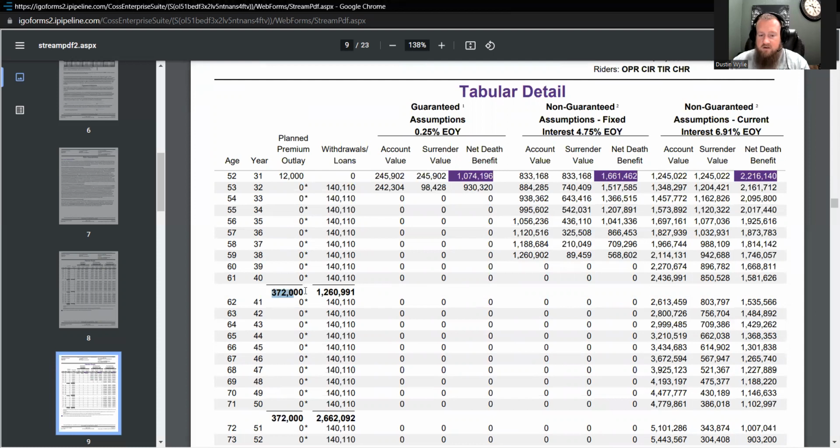So far, he has contributed $372,000 to his policy. And his guaranteed assumption, that's if the market crashed for 31 years straight, he has $245,000. So he lost $130,000 to life insurance over those years. But if the market crashed for 30 years, we're not even going to be on this planet. Be eating each other and cats.